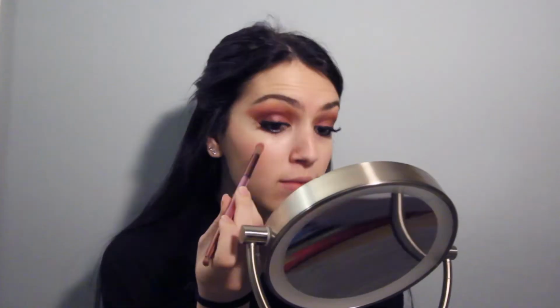Okay, good enough. So now I'm gonna do the underneath of my eyes. I'm gonna take the larger end of this fluffy brush and this pink color right here again and just kind of run that underneath my eyes.